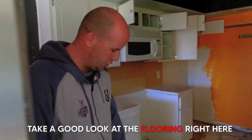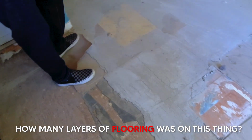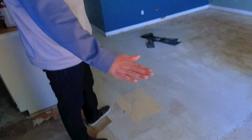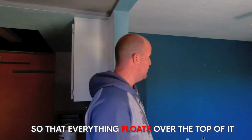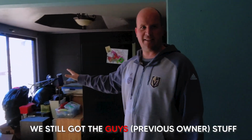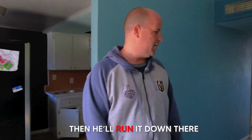a good look at the floors right here. So you got multiple layers of flooring. How many layers of flooring was on this thing, huh? A lot? Yeah. So he's gonna have to straighten up the flooring so that everything floats over the top of it. So we still got the guy's stuff, we still got his TV. We'll put that in the corner over there, and then he'll run it down there.